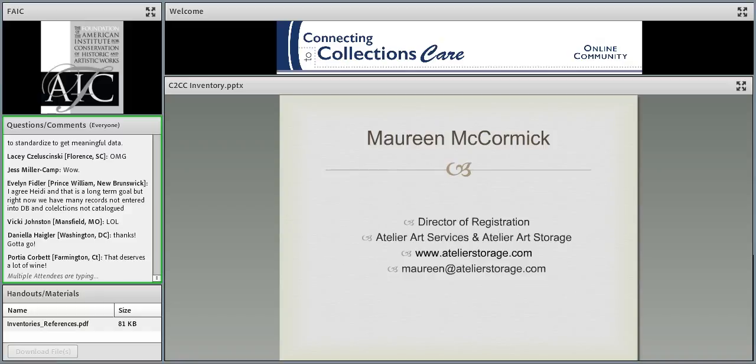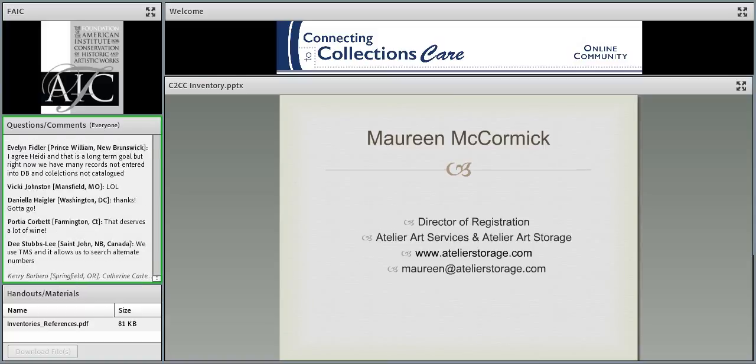For example, loan objects that only have loan numbers on them, but which have subsequently been accessioned into the collection. You should be able to search on that loan number and find out, oh, this thing is actually accessioned. So that's a tricky one.